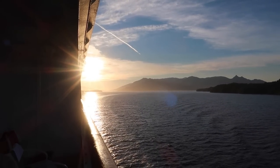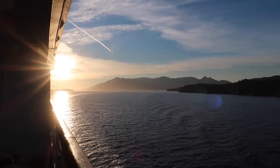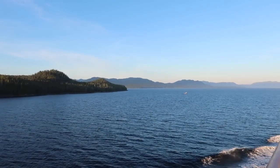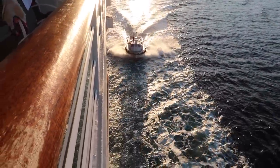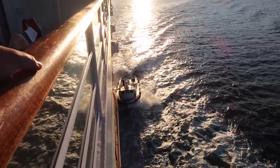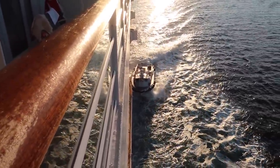I am blinded. I'm looking through my viewfinder, but holy moly. This weather has been absolutely phenomenal, guys. No complaints from me at all. Take a look at that. Here comes our pilot boat, ready to take the pilot off the ship, the one navigating us out of Ketchikan. See if we can get a shot of him coming off the ship.